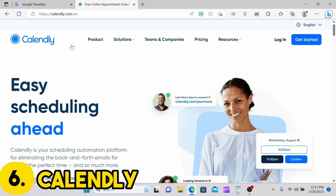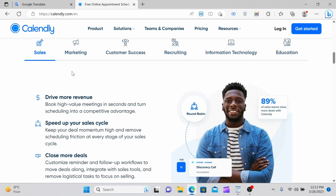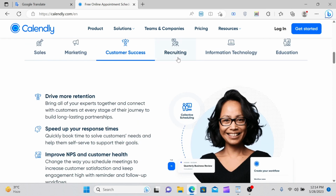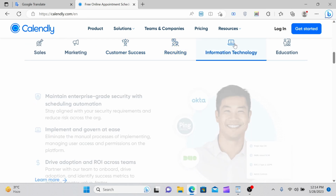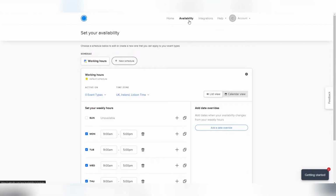Number 6. Calendly. Calendly is the second productivity tool on our list. What could be more productive than creating a timetable and knowing exactly what to do and when? Calendly is here to help with all your scheduling concerns. Calendly strives to make meeting and video conference scheduling easier, especially if you have remote staff. Tell Calendly your availability preferences and it'll do the rest.